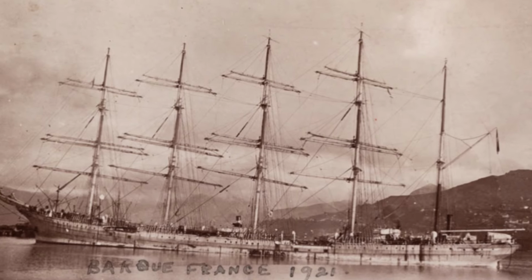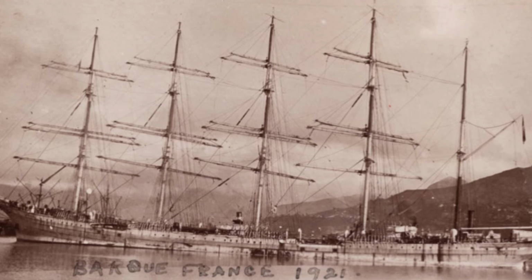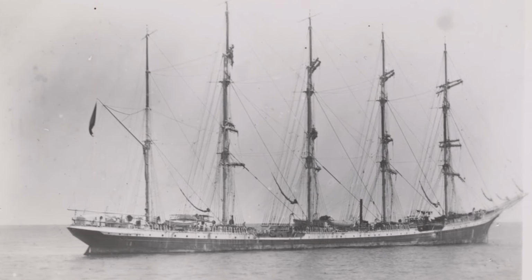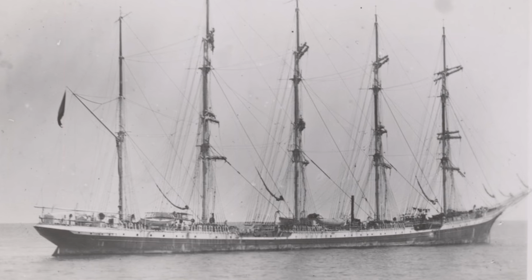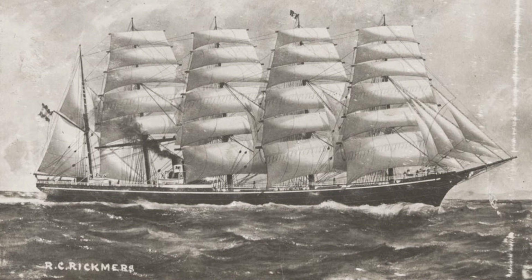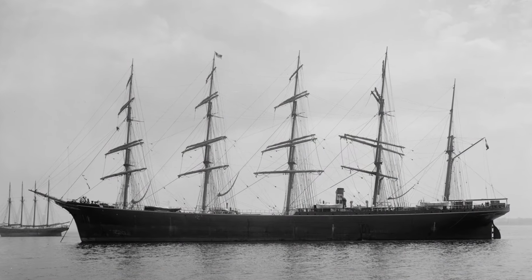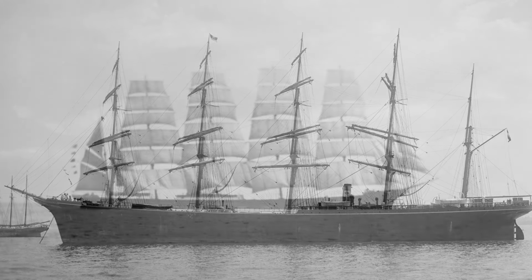From 1890, attempts were made to build even bigger sailing ships to increase their profitability, and several experiments were made with five-masted sailing ships. The five-masted bark, France, was built on the Clyde in 1890 for French owners. She was the largest sailing ship launched in Britain at that date. But she was soon exceeded by the R.C. Rickmers built the following year for German owners. The R.C. Rickmers was fitted with an auxiliary engine, but she and the France were regarded as difficult to handle.